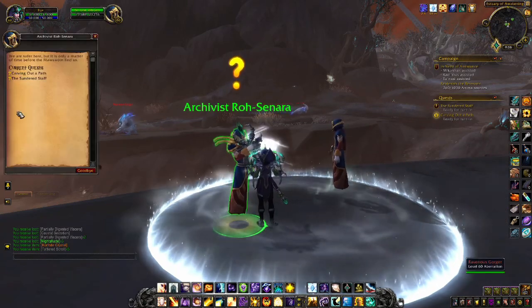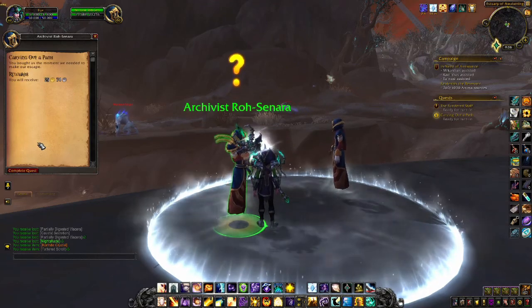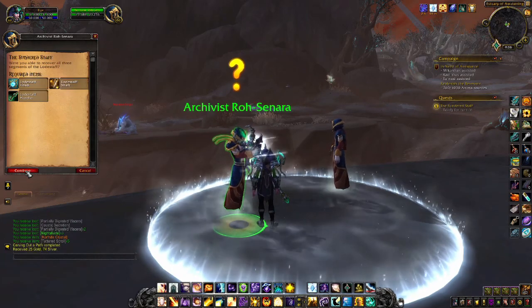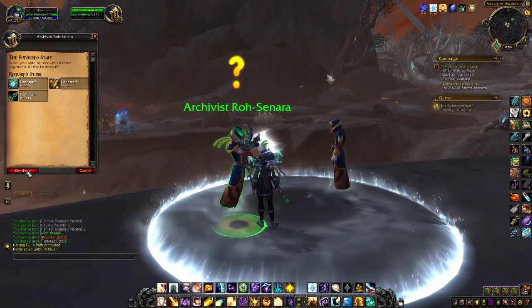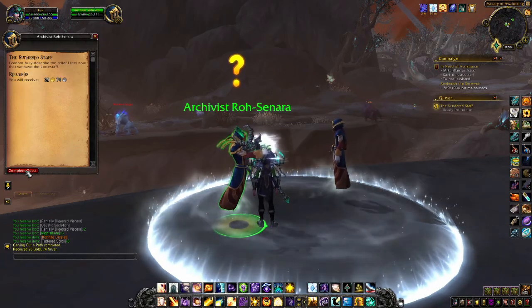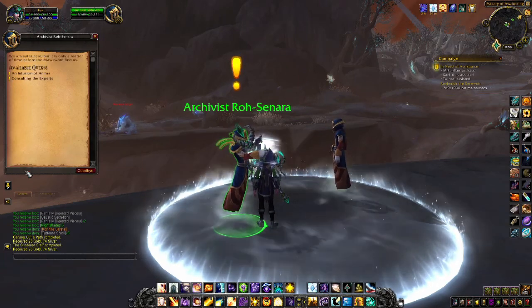Power must always be tempered by wisdom. Carving out a path. You bought us the moment we needed to make our escape. The sundered shaft. Were you able to recover all 3 segments of the load staff? I was. I cannot fully describe the relief I feel now that we have the load staff.